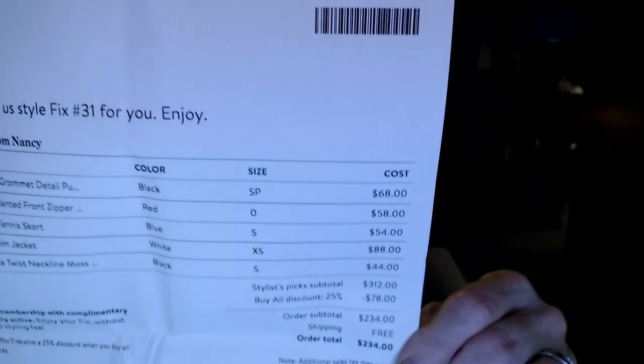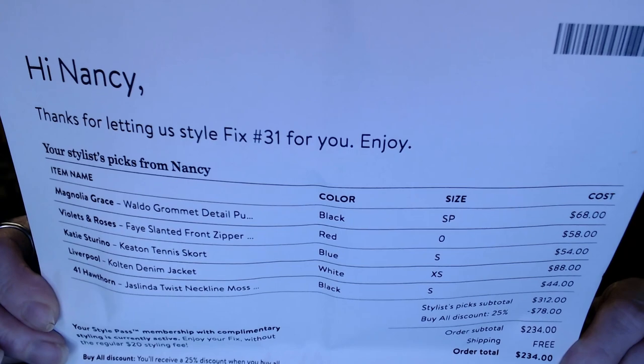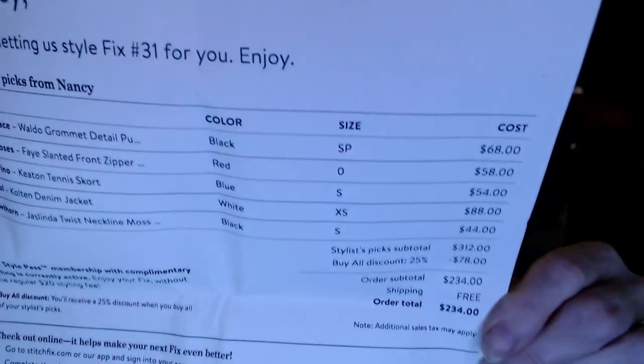It does go through the U.S. Postal Service. And then of course you get your nasty gram. Yeah, little slap back to reality. You're going to get your price list. So if there is anything in this box that you'd like, you can always come back and freeze this. That's going to be everything that's in the box: the description, the color, the size, and the price.